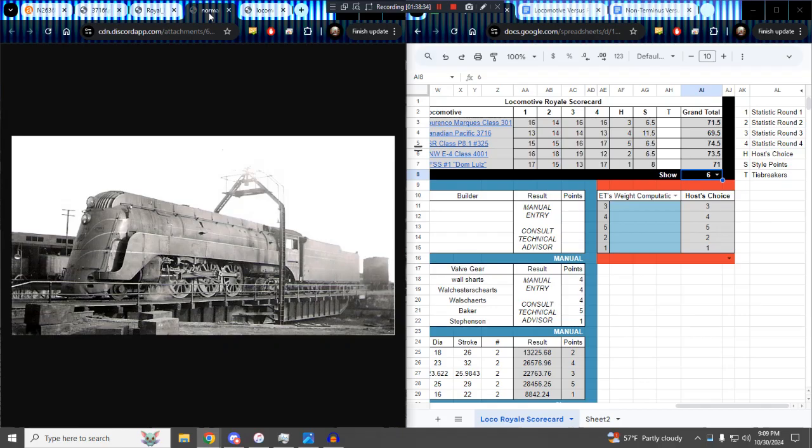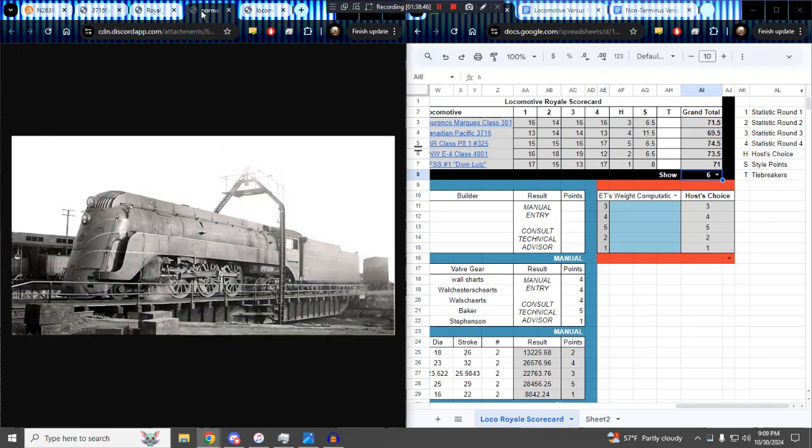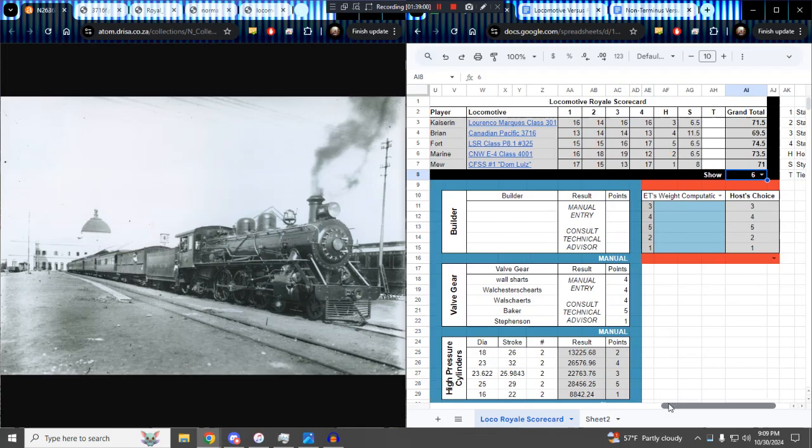Pretty damn good. Especially because, well, you weren't gunning to win, now were you? Not at all costs, certainly, and I suppose the cost is that you will have to fight another day, maybe with a locomotive of your own choosing. Kaiserin, you said this locomotive was mid, and you got third place, so I don't really think there's anything else to say there. Quite literally mid. Yeah. The prophecy is true.